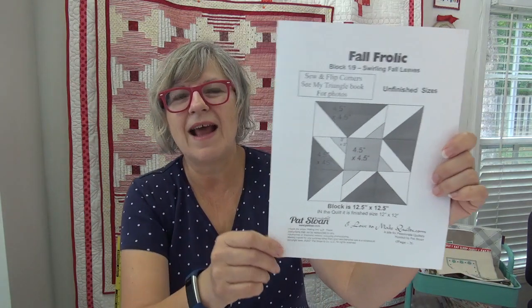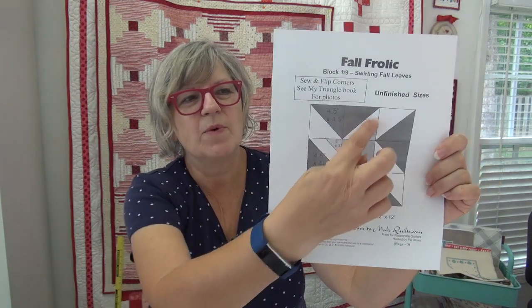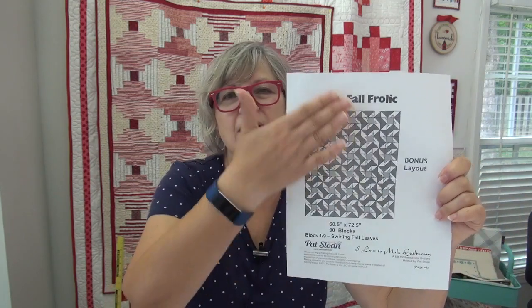So the block is pretty easy. We've got half square triangles and sew and flip corners. Super simple for this one. And then I always give you the block in repeats. So if you want to do a scrap buster and make this, or even coordinated fabrics, a lot of you have started using my free bonus layouts for your projects.